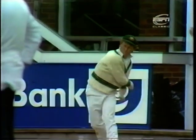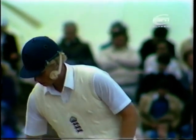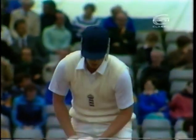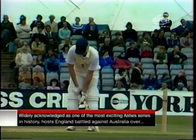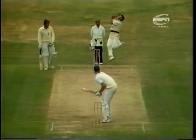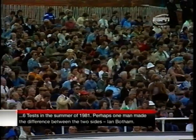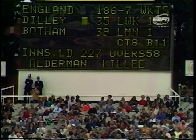Coming confidently back for the second. He's enjoying himself. Splendid shot, and that brings up the 50 partnership. And it's come in only 39 minutes, and well might Ian Botham say to Graham Dilley, well played.